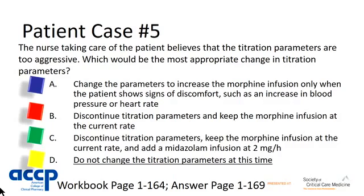For those of you who thought perhaps to change the parameters only when the patient exhibits signs of discomfort, that is really taking a reactive approach to these patients at their end-of-life care, and we want to really stay on top of that. So we don't want them to have an increase in blood pressure or heart rate, and we want to ensure that that stays at a steady level.